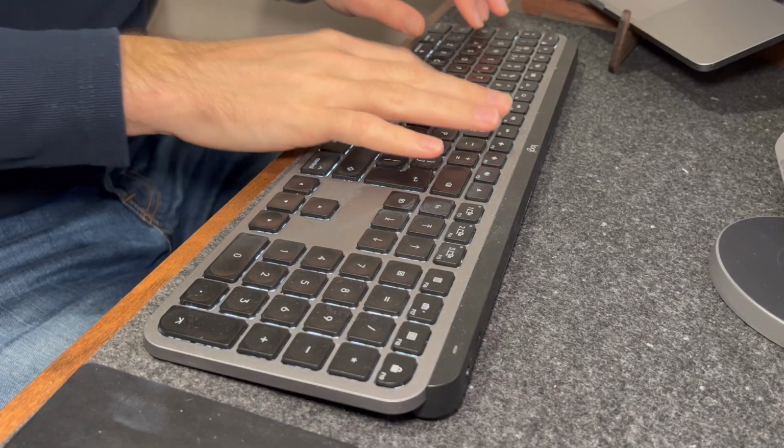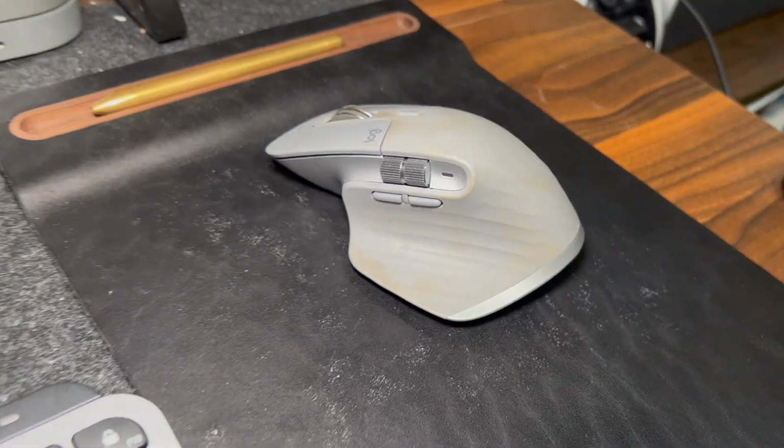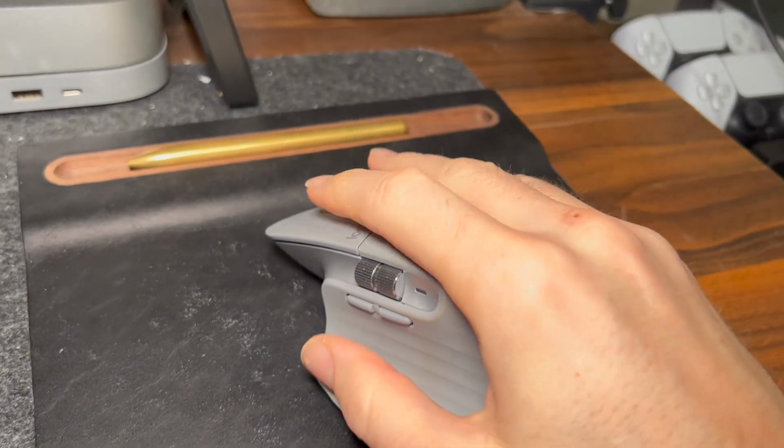And I use a keyboard and mouse from Logitech. The Logitech MX Master, which is the mouse, and the Logitech MX Keys is my keyboard. These are both incredible. You'll see all over YouTube so many people use this mouse and keyboard combo because it's tried and tested. The keyboard is buttery smooth, it feels so nice to type on. The mouse is ergonomic, it has some extra buttons as well that let you customize its use within different apps.